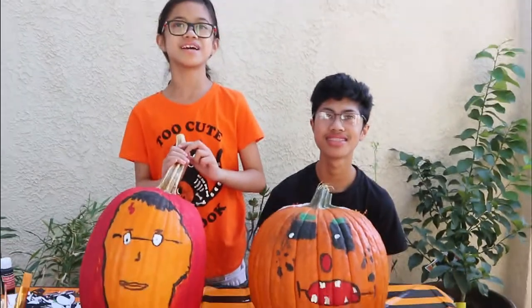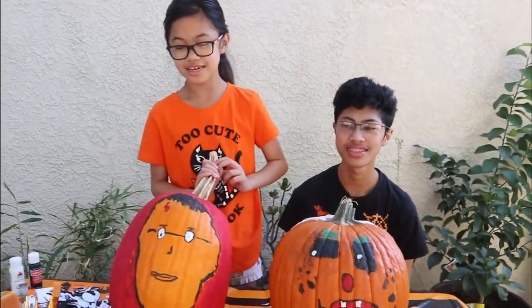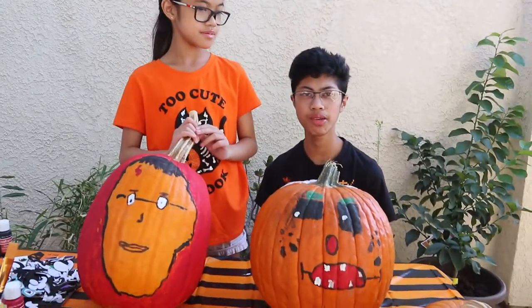Here are our pumpkins. Mine is Harry Potter. And mine is Spoopy the Pumpkin.